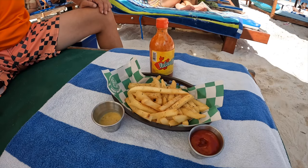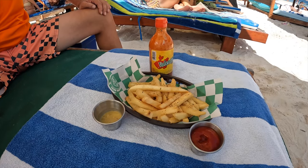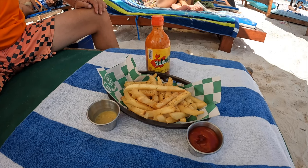So sometimes, even in Mexico, you just want a french fry. So we got the garlic parmesan french fries.